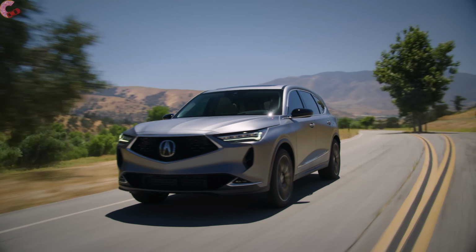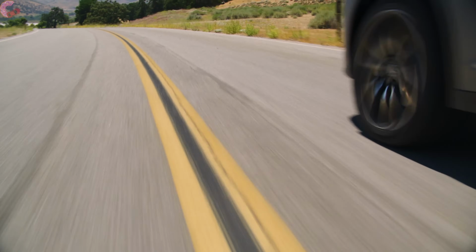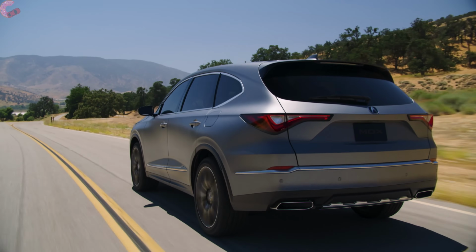Now, one of the most interesting things about the new generation of the MDX is this new emphasis on performance, which we've seen throughout the whole Acura lineup. So this current generation MDX, like Mason said, is rather just luxury oriented and kind of bland, but we're injecting a lot more performance with this new generation. So Acura's moved to a new platform for this generation. This is going to have a lot more performance in it because there's going to be a Type S introduced to the lineup that's going to come after the main model is introduced, which of course is big news to the MDX lineup.